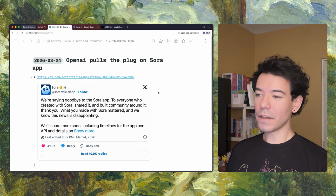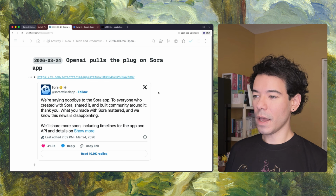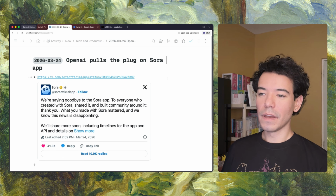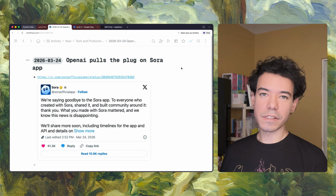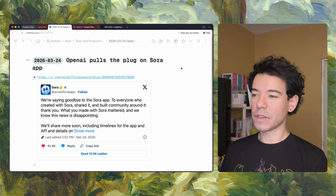Now that the app is dead, obviously the Sora models are still available and you can use them through their API, but the app is now dead. They were probably just burning a ridiculous amount of money letting people generate free videos, and they had no way to monetize it. So it makes sense that they pulled the plug. So we'll see what happens. They might decide to roll it into their ChatGPT app or spin it off and do something else with it. We'll just have to wait and see.